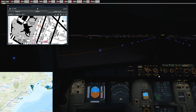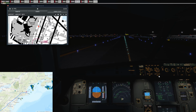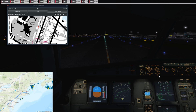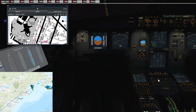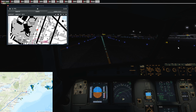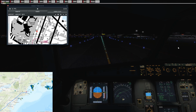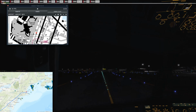Air Canada 786, cross runway 4 left, hold short of runway, correction, cross runway 15 right, hold short of runway 15 left on November. Roger, cross 15 right, hold short 15 left, Air Canada 170. Correction, cross 15 left, hold short 15 right. We got a heavy A330 ahead of us going to Frankfurt. I think it's either going to Frankfurt or Munich.